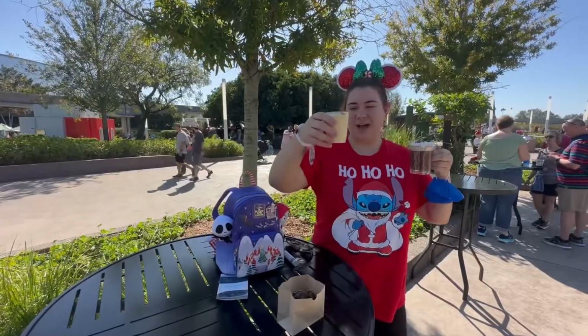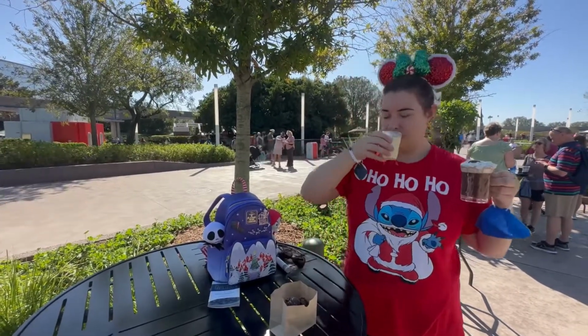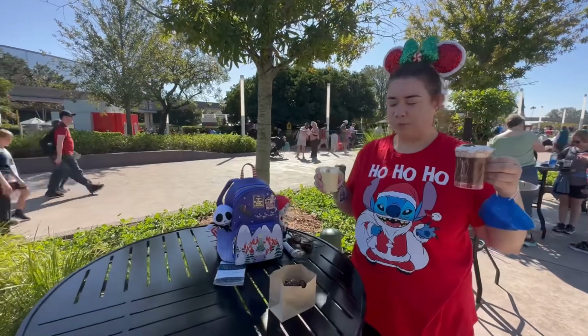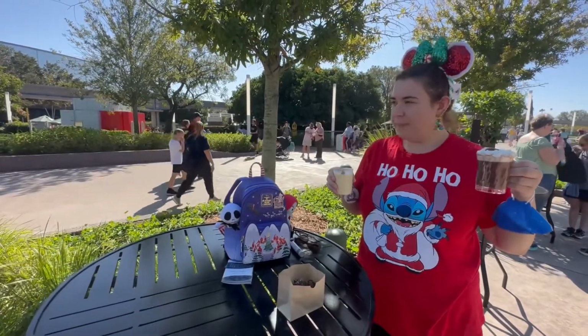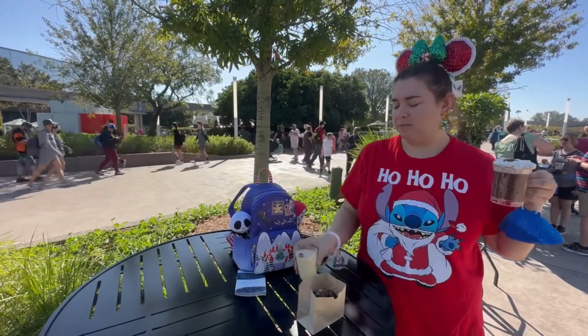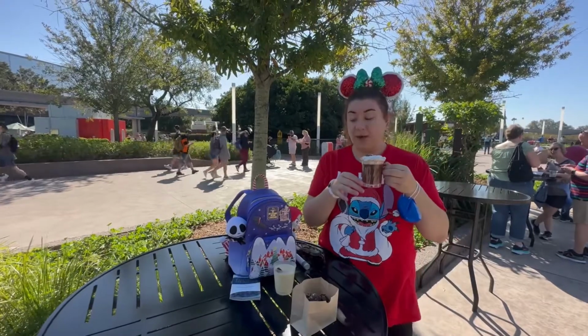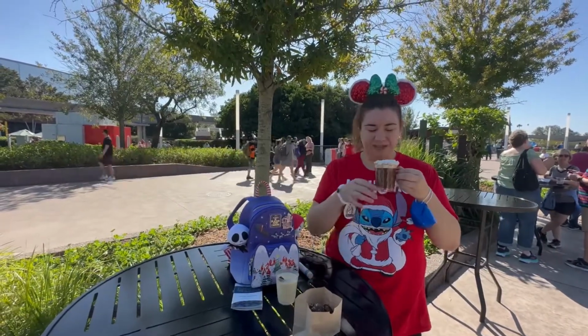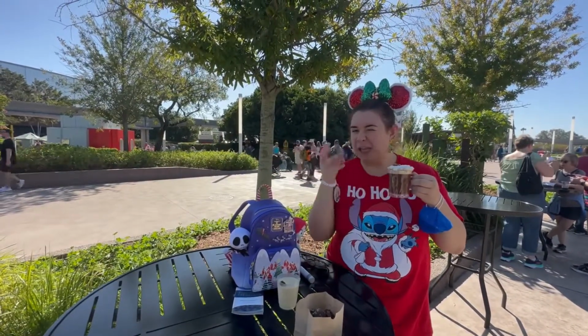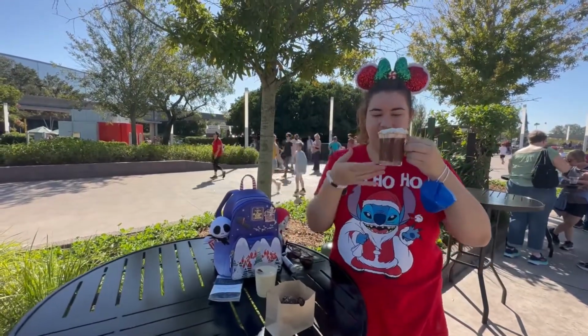I'm gonna go ahead and try this. It's eggnog with peanut butter whiskey. Very, very good. I don't know if I taste the peanut butter that much, but it's good eggnog. Very good eggnog. I had some too, it was good. Oh yeah, that's why it's a little bit down. I technically tried some earlier, but I didn't really like that. No, it's okay.